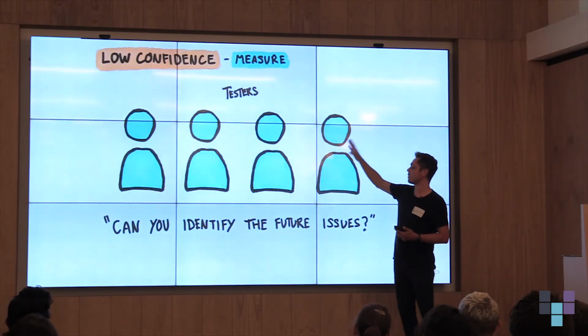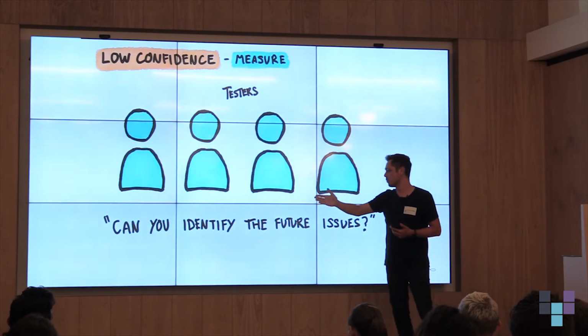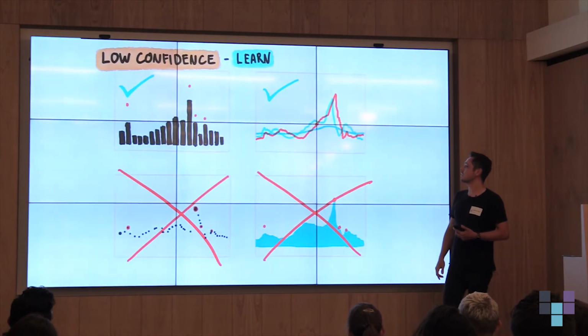So again, low confidence. Now we need to measure. We take this to our testers, don't need a huge amount, and we just say, hey, can you identify the future issues within these graphs? That's measuring. And then we need to learn.